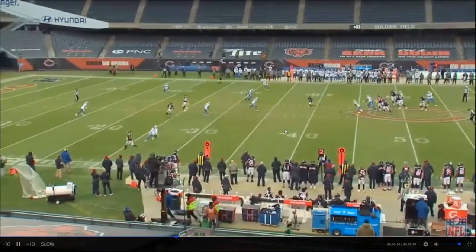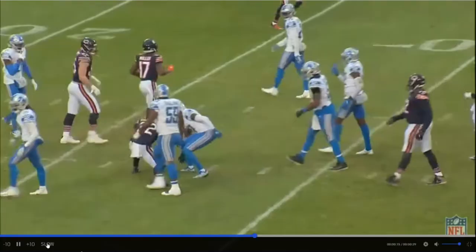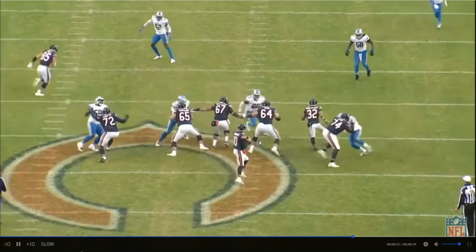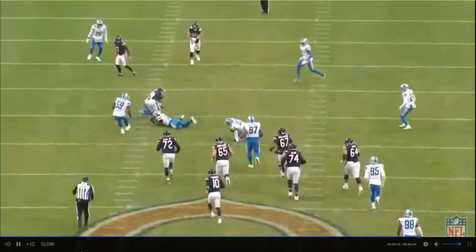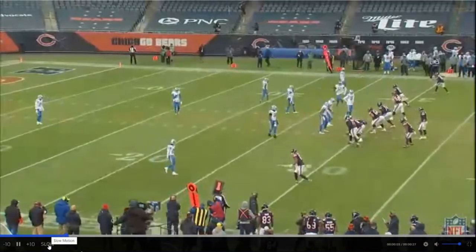I guess it's just a four vert, and then you got David Montgomery coming underneath. So just a decoy, almost like a clear route. I guess. I mean, Montgomery's a dangerous runner in the open field. So second and nine, 54 seconds left.